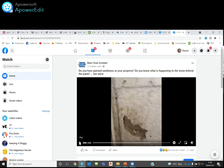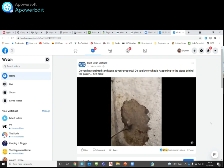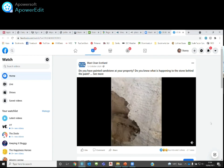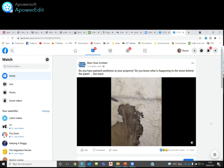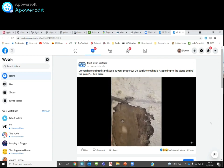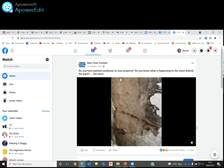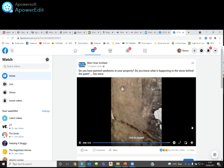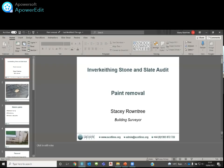So this is what might happen if you did leave it and didn't intervene. You can see the stone behind the paint has completely turned to sand. There is basically no integrity left to that stone whatsoever. And really, if that was left over an even longer extended time, you'd possibly be looking at some stone repairs, some indents, or surface repairs or something. This is an extreme example, but is probably quite common when it comes to modern paints, and this is the reason why we suggest removing paint, not because it's aesthetically displeasing, but also because it's technically not the right thing to do.